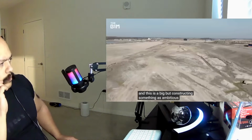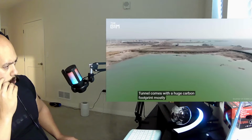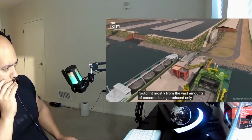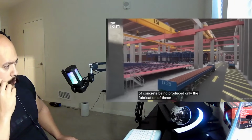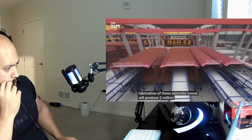Constructing something as ambitious as the Fehmarn Tunnel comes with a huge carbon footprint, mostly from the vast amounts of concrete being produced. Only the prefabrication of this concrete tunnel will produce 2 million tons of carbon dioxide.